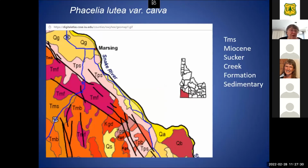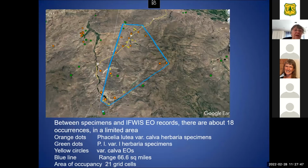The interesting part is you see Highway 95 goes down there and goes over the orange color, the TMS, and that is the Sucker Creek Formation. Go to the next slide. That polygon is the Sucker Creek Formation, and you can see Highway 95 going through it. So this is the extent of the populations in Idaho.